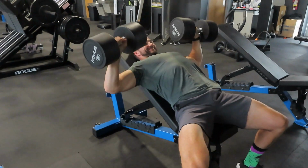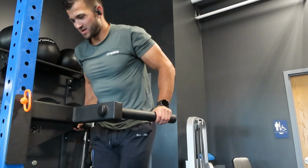Another exercise that a lot of times people forget about, but is a great way that you can overload the chest, is doing a chest-focused dip.